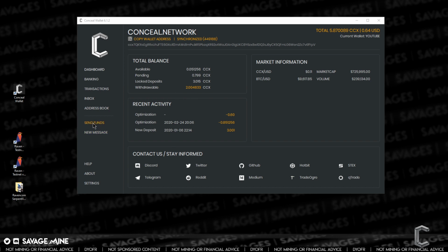So just know that most likely on a wallet that is encrypted with a password, you are probably going to get prompted whenever you click send funds.